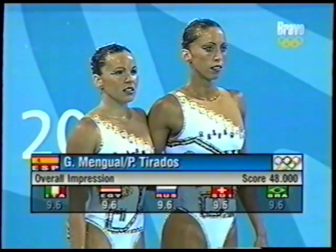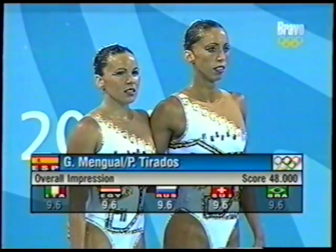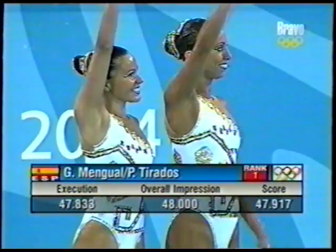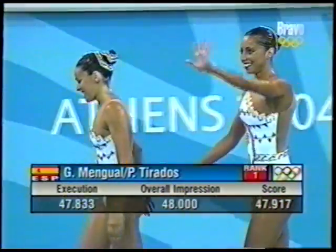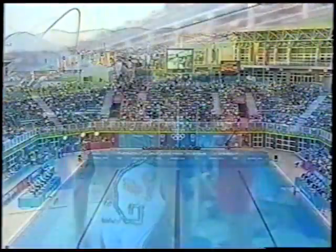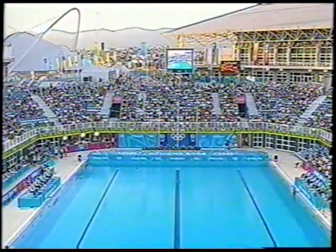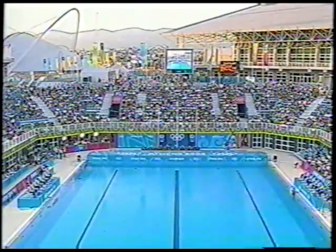Overall impression, 9.6. They've definitely left a little bit of room here for the United States, Japan, Russia, Canada. They don't quite match what the Chinese duet did. Total, 47. Better scores than the Chinese. Yes, they have. They're ahead of them now. 47.917, 46.584. So they have passed China, and their technical routine is done. Freestyle tomorrow.